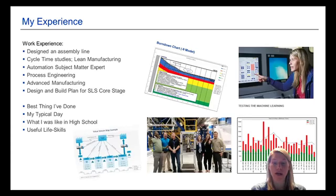From my own experience, the best thing I've done is I built and designed an assembly line. That really helped open up my eyes and give me insight that I was really interested in technology. With that understanding, I was able to combine my interest in technology and my industrial engineering background to look at cycle time studies and lean manufacturing. How do we implement robotics and automation, and really look at the process to help drive process improvements?